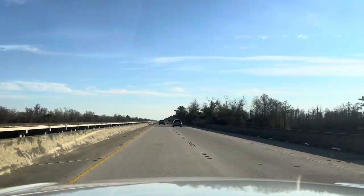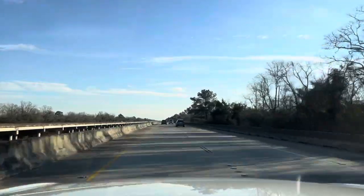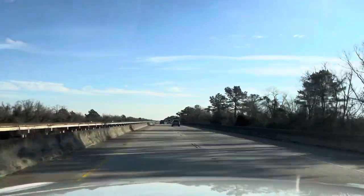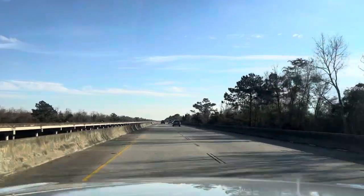21.2, 21. So yeah, the mileage markers go down on this bridge. They go up north and then they go down south. So we're at 20.8 miles. So this one gives you how much you have left on the bridge.